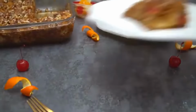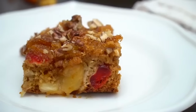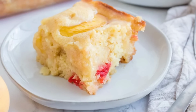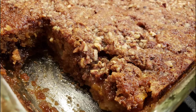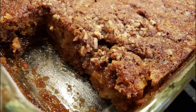Often served at community potlucks and family reunions, this cake was a go-to for its convenience and crowd-pleasing sweetness. As fresher and more natural ingredients became the norm, though, this cake kinda took a back seat. It's typically baked in a square pan and served straight from the dish, making it the perfect comfort food at family gatherings.